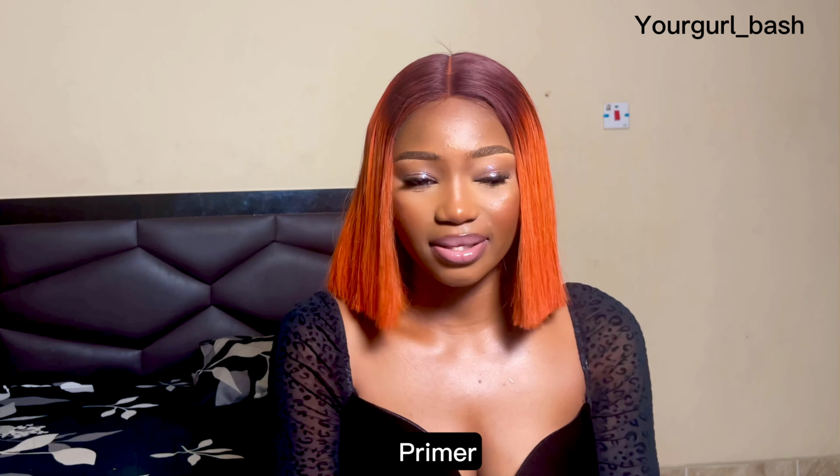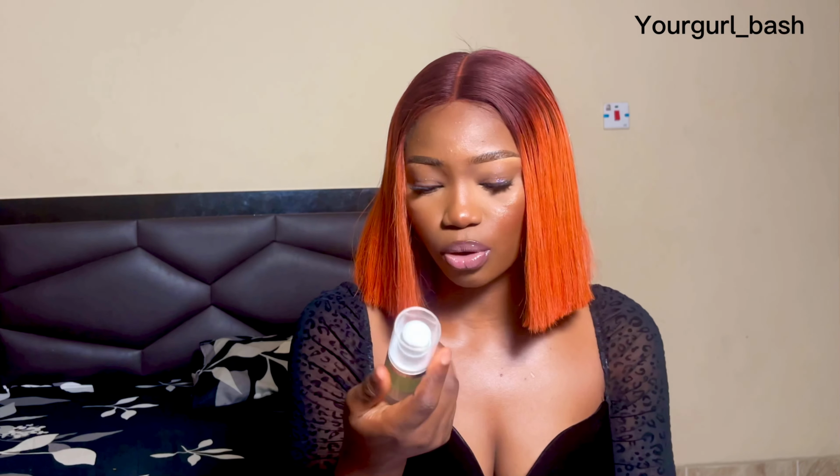The second thing that you need is a primer. Guys, primer cannot be overemphasized. Primer is important. You need a primer for your base to be perfect, for your makeup to come out looking flawless. It can be any primer. I have the Blossom Get a Grip primer.